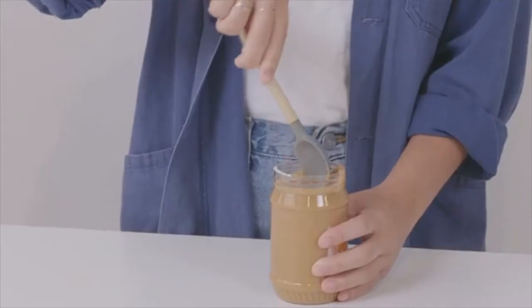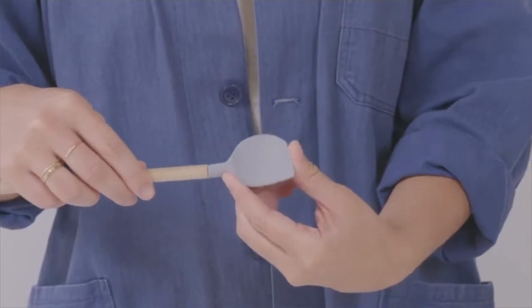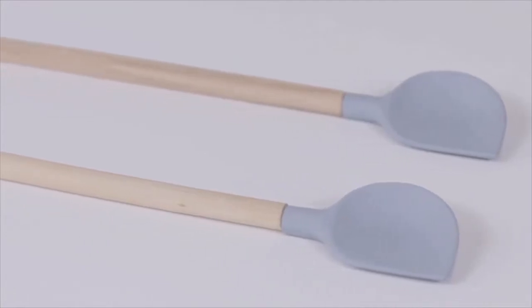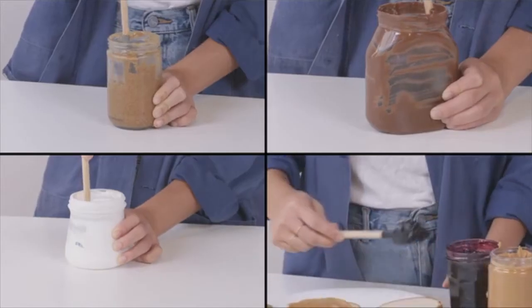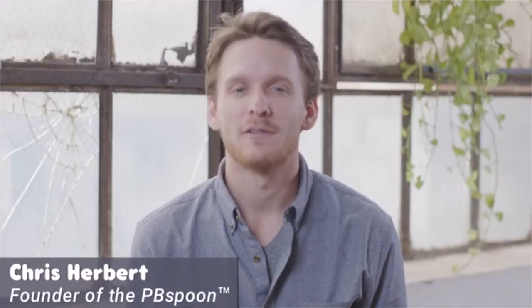Even with this functionality, the PBspoon still maintains a classic spoon feel for eating straight from the jar. Featuring a heat-resistant silicone head and hardwood handle, this spoon is made to save your peanut butter for years to come. Although designed specifically for peanut butter, this spoon also works great with other spreads, butters, and jams, and difficult to scoop containers. I have been a lifelong peanut butter addict, so maximizing peanut butter efficiency is important to me.